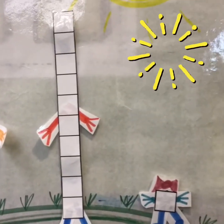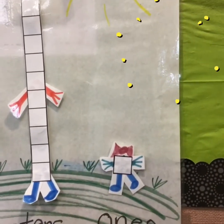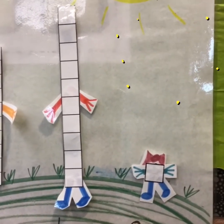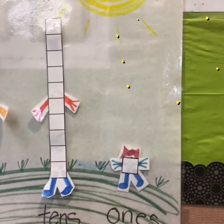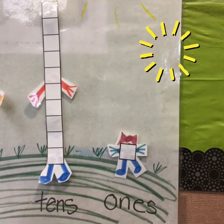Here's the big brother of the family. When we have 2 digits, we have the baby, or the 1, and the big brother. Do you remember his name? His name is Tens. Do you remember why? Because he has 10 blocks, or we say he's 10 years old.